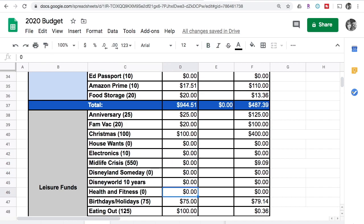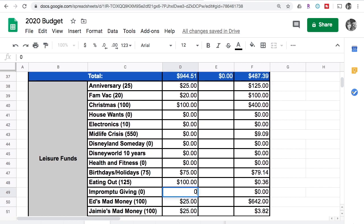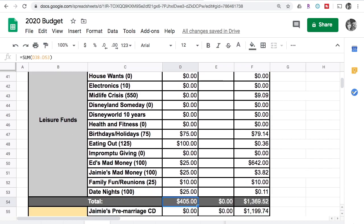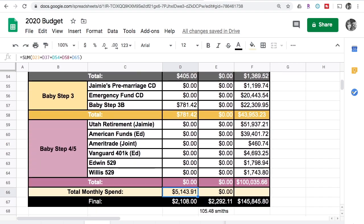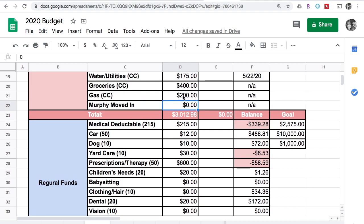House wants. Yeah, I don't have any other areas that I feel like I really can. I guess I can take out impromptu giving for $5. That doesn't clear out a lot of money though, does it? And I think that might be where we leave it. So I guess that gives me $8 more. So I guess we're going to put $789.42 in there.